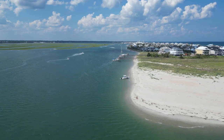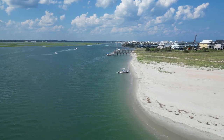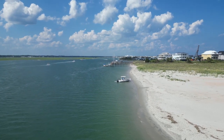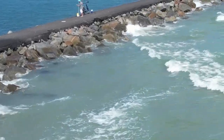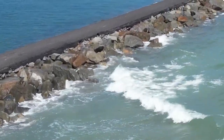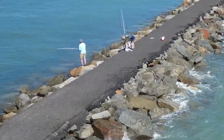Again, Huntington Beach State Park, beautiful state park that South Carolina has here. We're right outside of it on this incredible jetty system, paved rocks on the top of it. You notice all the families out here. Just a beautiful spot to get out. If you don't have a boat, you come in, pay in, go to the state park, walk that half mile down the beach, bring your rods.